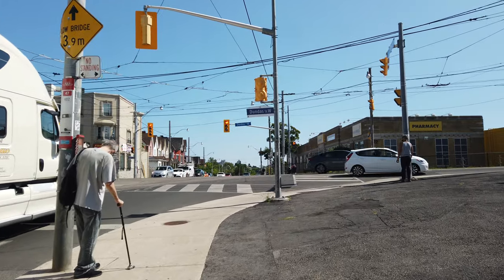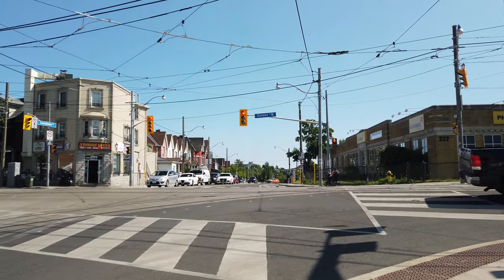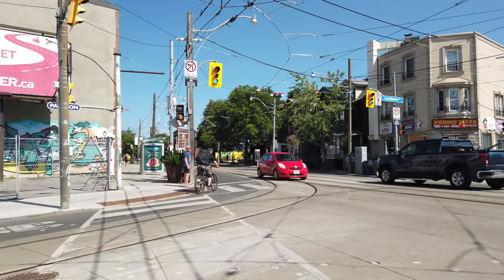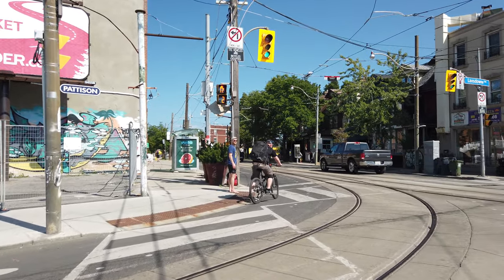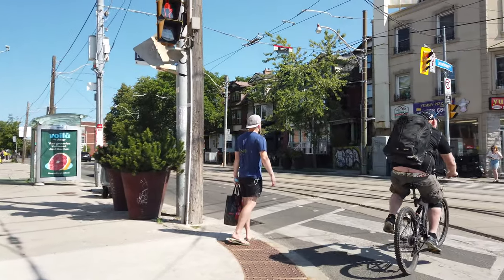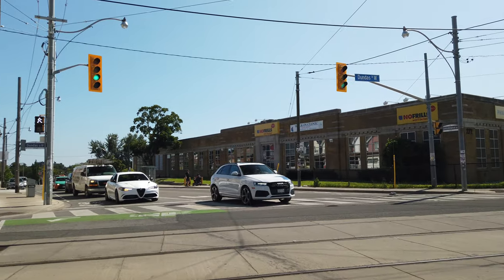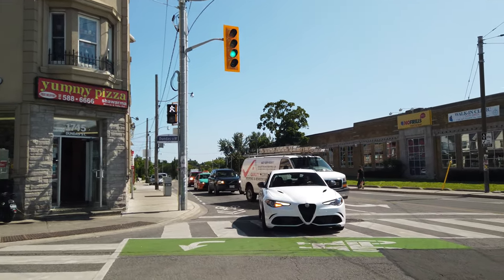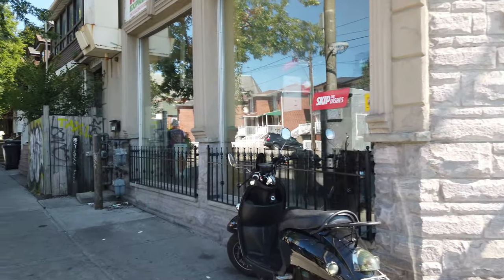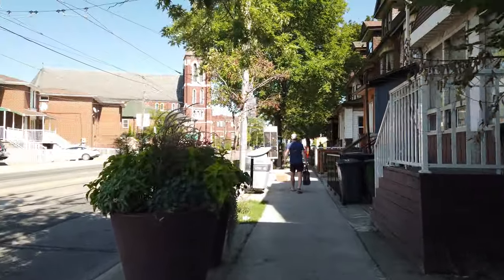So this here is Dundas Street West. Just behind me to the east are the rail tracks that pass under Dundas and the West Toronto Rail Path, which I went on a bike ride through last weekend. Car had an American plate too. Interesting.